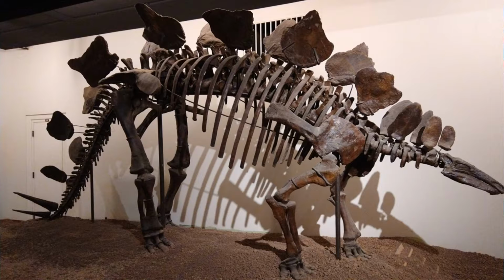But they do have the femur of this thing, and it's taller than I am, so there's a picture of me with the femur. I also got a picture of my nephew with the femur, but again, not showing you my nieces' and nephews' faces. And then there's also a Stegosaurus in this area as well, so you can see that there.